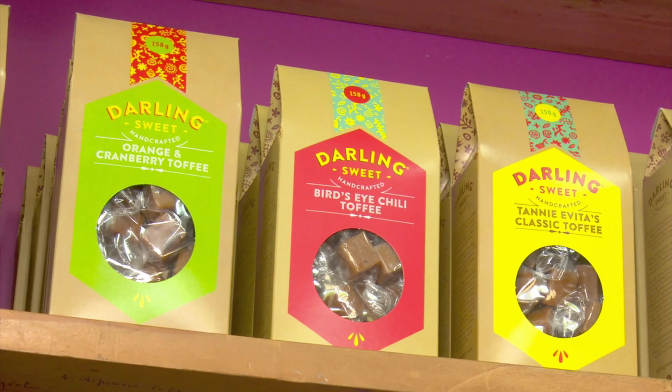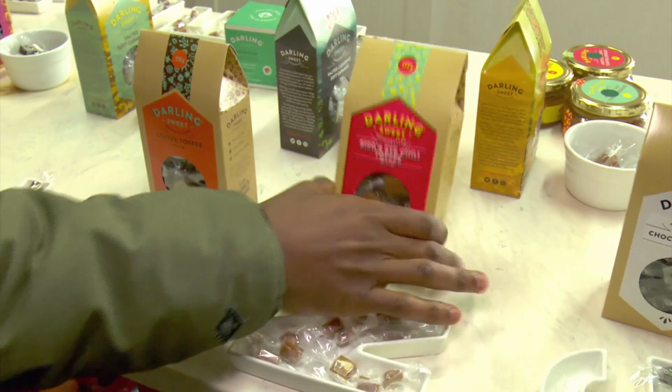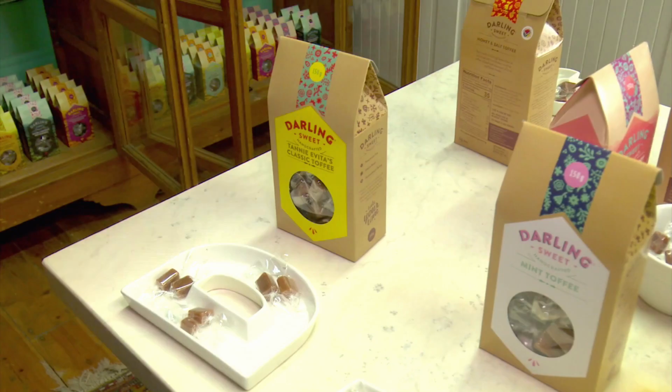So with the bird's eye chili, we thought, let's combine that with citrus, by using the citrus rind. It's not super overpowering. It won't make you go red in the face. It'll just tingle the back of your throat. I can definitely pick up that zestiness that you're describing, and that chili is a bit of a tickle in the back of my throat. It's not like anything I've tasted before, wow.